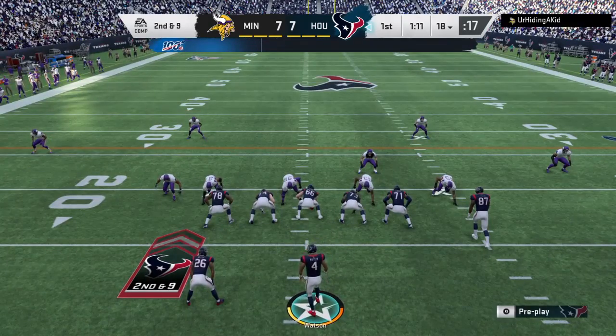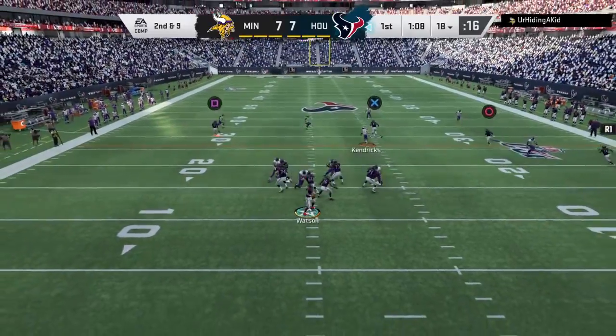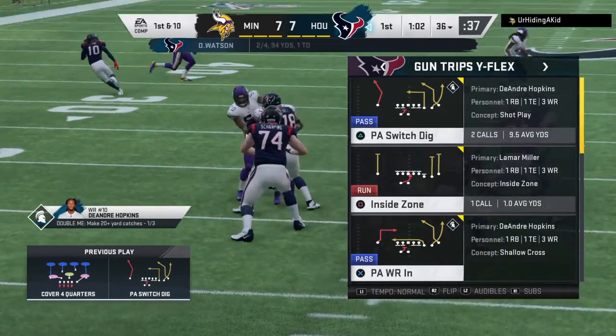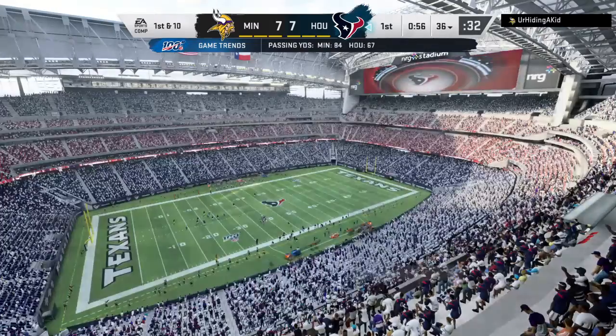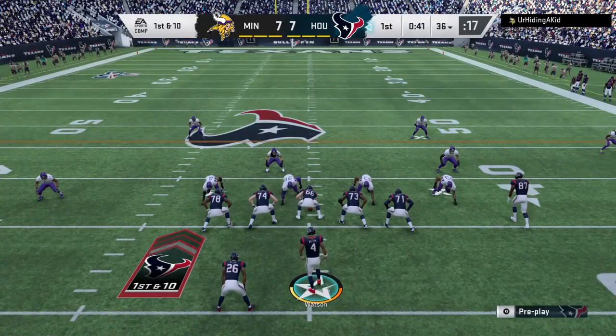A gain of a yard. Brings up 2nd. Play action from Miller. Now Watson. And this one complete to Will Fuller. 19 yards the pickup there. Move the chains. 19 yards. And the Texans, 1st down. So from the 36 now, 1st and 10.